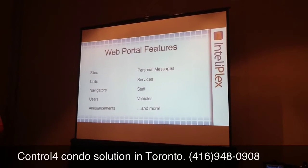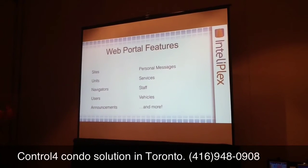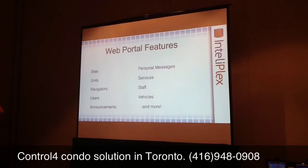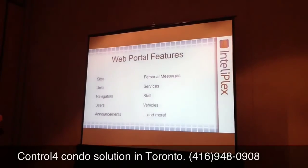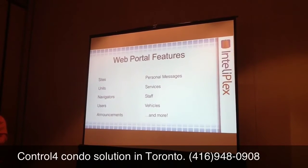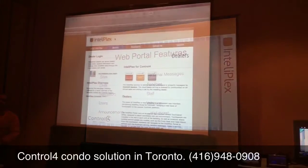For a management firm or just several developers that have various sites, as you access the portal, you'll be able to access all of those various sites. They can go to one login and be able to see multiple sites. Okay. Again, that login website.